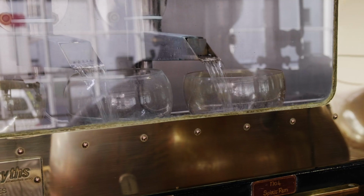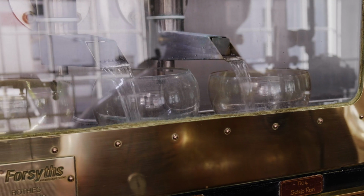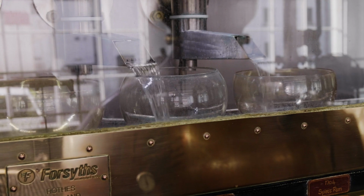Laphroaig has the longest heads run in the Scotch whisky industry. So we run it for 45 minutes before we start to collect spirit. And this is one of the key things that will make Laphroaig different. The reason we cut later and deeper than any other distillery is to get these really heavy, smoky, phenolic flavours coming through in the new spirit.